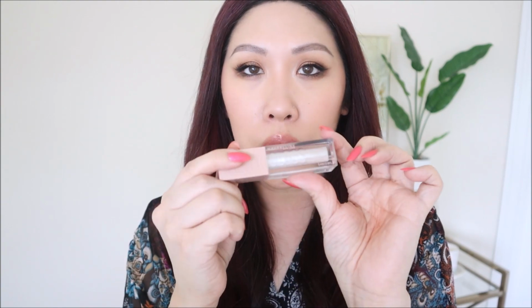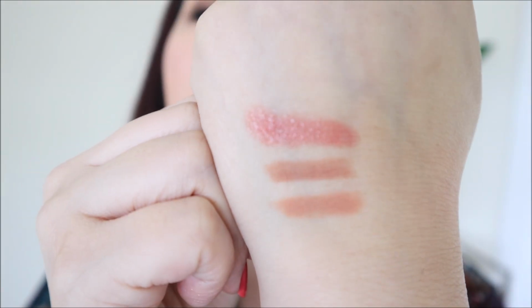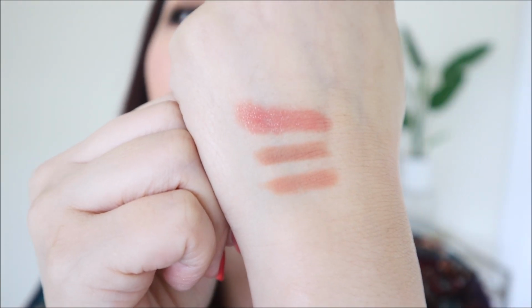I also have a gloss on top, which is kind of disrupting the situation right now. The gloss I have on is the Maybelline Lifter Gloss. This is not new. This is in the shade Pearl, and I have that in the center of the lip, so that's what's giving the shine. So there's a swatch of the lipstick in Tiger Lily.